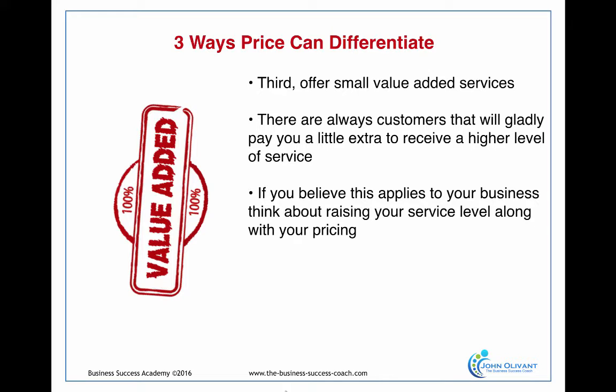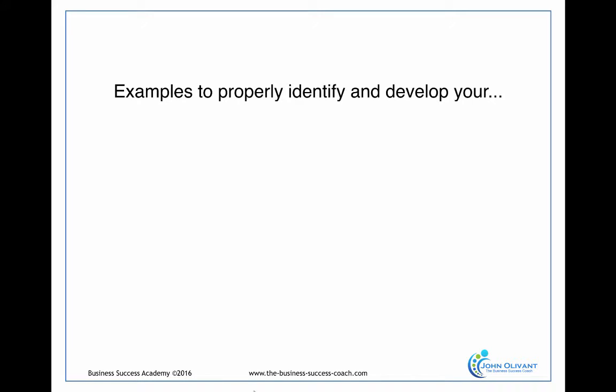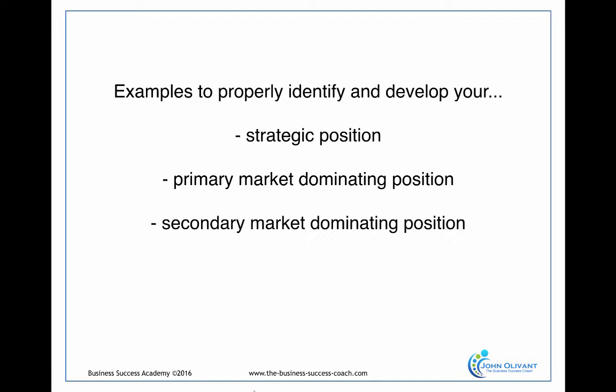Value-added services don't require huge investments. To execute the strategy, just train your staff to greet your customers in a more pleasant way and call them by their first name. This may make all the difference. As you've seen, service, selection and price make up the three routes that will enable you to separate your business from your competition. Let's now look at some examples to help you properly identify and develop your strategic position, primary market dominating position, secondary market dominating position, and finally, supporting business model.